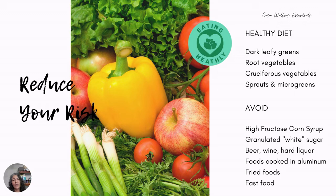So you also want to stay away from foods that are cooked in aluminum. Aluminum foil is very easy for us to use whenever we're grilling or throwing something into the oven. But there's research that supports that cooking food in aluminum foil tends to have some of that heavy metal aluminum leach into our foods. So you want to avoid that as well, because that can be really hard on the liver and just your body in general. So avoid could also mean limit the amount that you take.